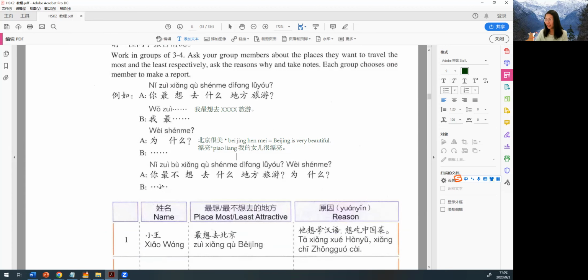All right, the last question is a bit tricky. So A asks, 你最不想去什么地方旅游？为什么？I'll speak it a bit slowly, so you can follow it. 你最不想去什么地方旅游？为什么？Oh, that's a very tricky question. Let's say 我最不想去, I really don't have a place that I hate. I want to visit every place. It's hard to make up this answer. But let's say 广州旅游.